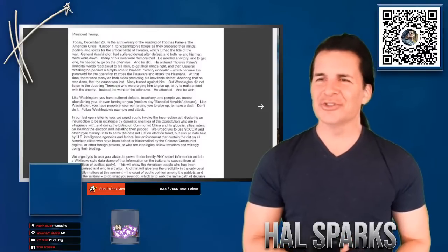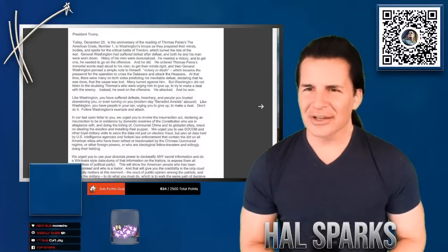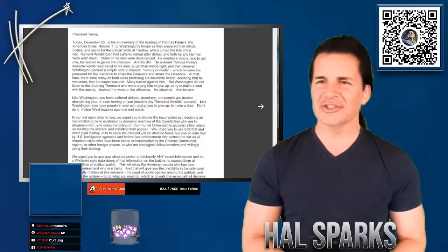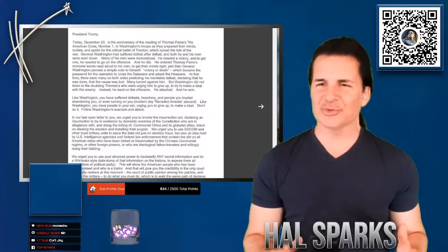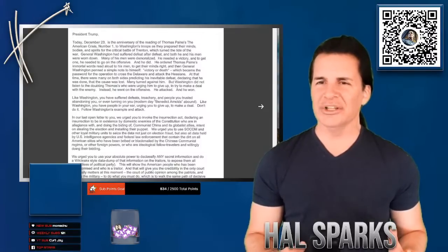we urge you to use SOCOM and other loyal military units to seize the data not just on election fraud, but also data held by U.S. intelligence agencies and federal law enforcement that contain the dirt on all American elites who've been bribed or blackmailed by the Chinese communist regime or other foreign powers, or who are ideologically fellow travelers and willing to do their bidding.